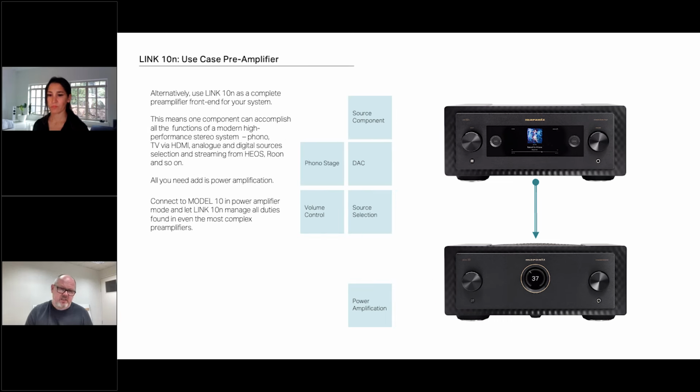Alternatively, if you switch it into streaming preamplifier functionality, you have the opportunity to take advantage of variable gain outputs, which means the volume control becomes live and gives you functionality, in which case it becomes your system preamplifier. All of your other sources can go into it, and that includes your record player and other analog sources with no compromise in terms of capability. And at that point, you would select power amplifier mode on your Model 10, or if you were using another power amplifier, you would use any brand of power amplifier if you so wish. You could even potentially connect a Link 10N into active loudspeakers if that was your choice.